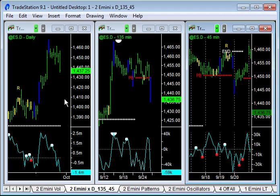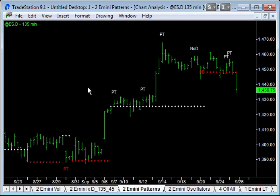In terms of how long this downtrend is going to run until we get that pullback level, I'll show you a couple of thoughts. In terms of the 135-minute chart, here was the profit taking that was going on after the consumer confidence number came out, and with yesterday's activity as well. So we've had this topping out pattern with no demand and profit taking patterns here.